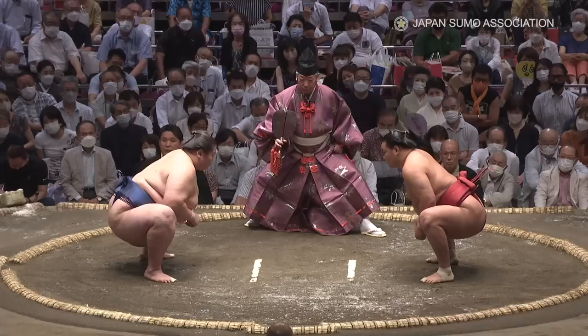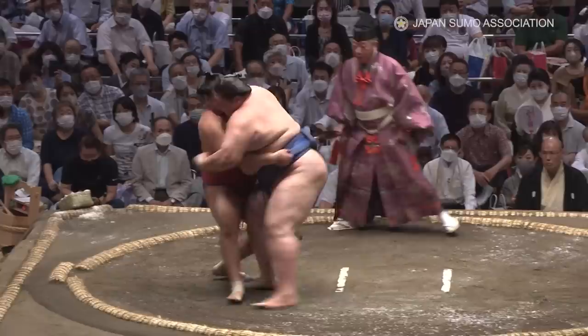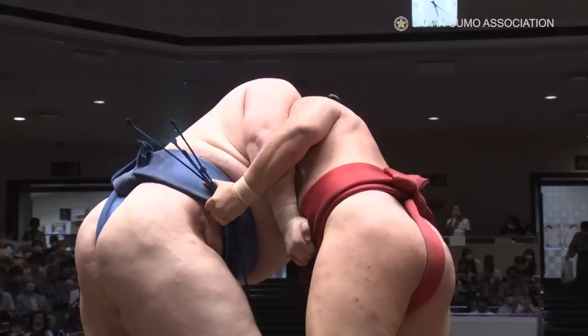Hoshoryu immediately gets the left hand outside grip. He attacks with the leg sweep but doesn't rattle Ichinojo. Ichinojo in the meantime is struggling to get his favorite weapon. Hoshoryu gains a deep inside position and upends Ichinojo. What a beautiful move by Hoshoryu. He uses his speed and nifty footwork to overcome a 72 kilogram disadvantage to take the match by sotogake, outside leg trip. So this is another proof that physical dominance doesn't always guarantee a victory in sumo.